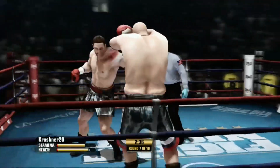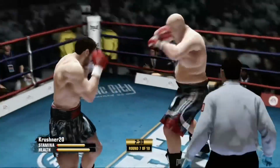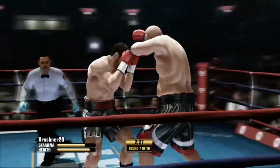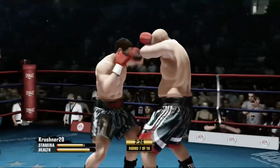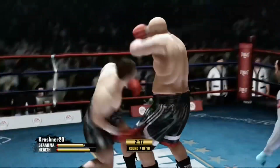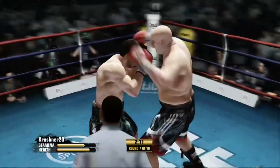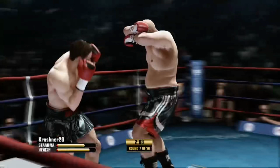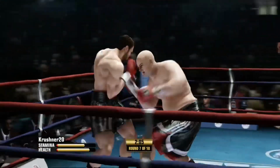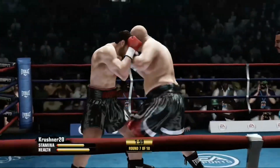To the head he goes with a left hand. Crusher's the kind of boxer that wants to do just that. Find the target, get the combination working, land both punches. Good looking uppercut that time. Unable to connect by Crusher. More than one punch downstairs, that can be damaging.